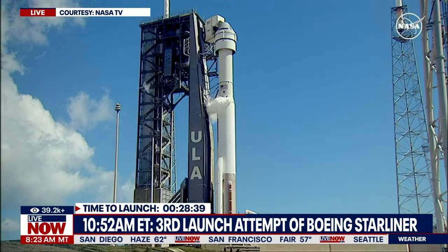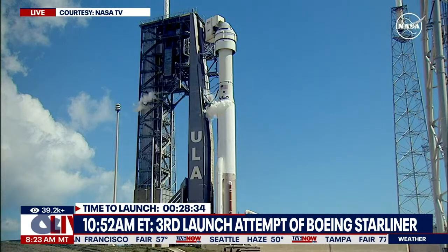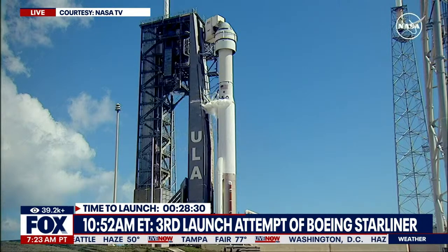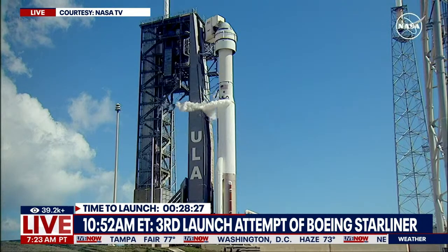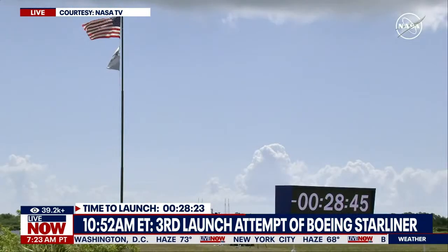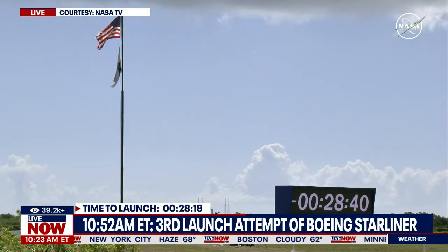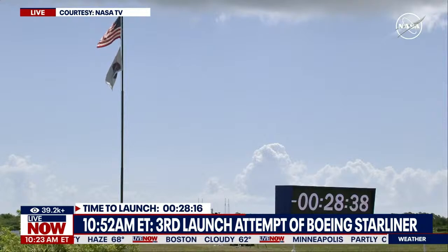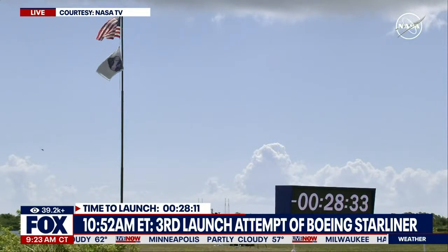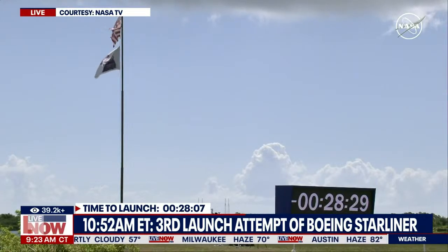L minus 29 minutes. Prop 1, LC. Prop 1, go. Are we complete? Yes, RD-180 transducer converter calibration is complete, and the engine FIV is open. Roger. Flight control, start flight control final preps.